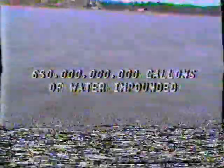Water impounded in the reservoir totaled some 650 billion gallons. That's more than enough to supply the daily needs of the city of St. Louis for 12 years. Many of the construction workers employed by Stone & Webster joined Union Electric upon completion of the project and now retired, continue to call the lake area home.